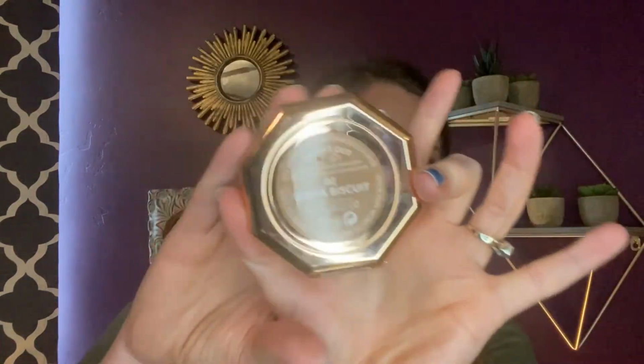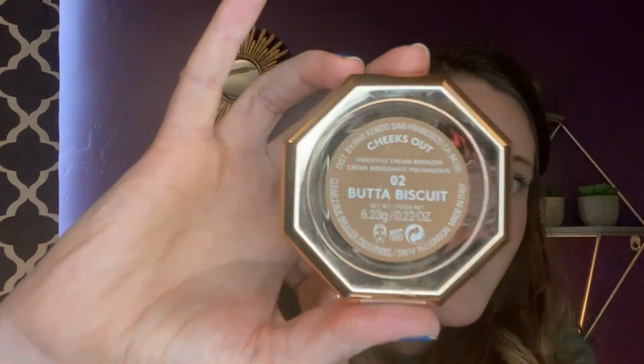That one is so soft and creamy. I do really like how creamy that is. Okay, let's keep going. My next one is making a mess. Another Fenty Beauty one. This is the Cheeks Out Freestyle cream bronzer in the shade 02 Butter Biscuit. See, it is spelled Butter Biscuit, so you've got to say Butter Biscuit. Now you can say it any way you want. It's too fun to say, I can't stop saying it. This one's also very creamy.